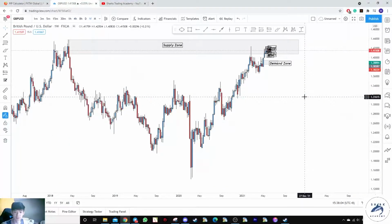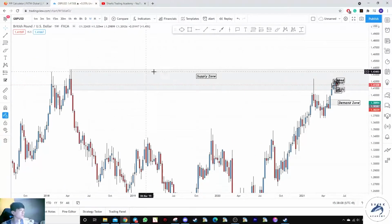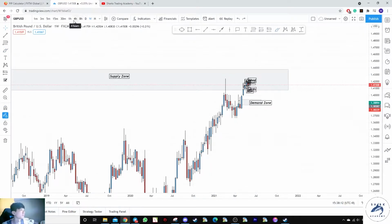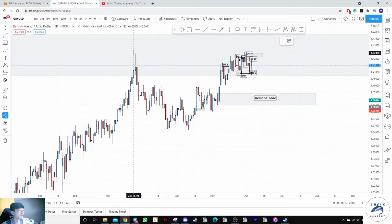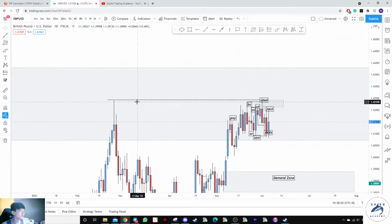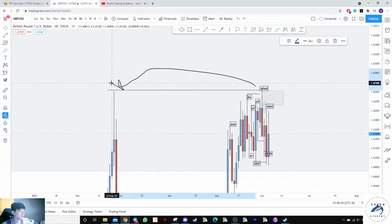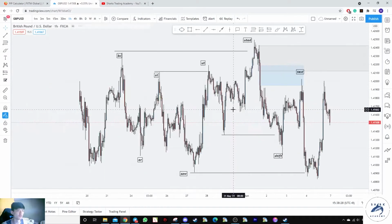So next up, we have the pound dollar. You can clearly identify this supply zone on the weekly time frame. So prices are currently at this level over here. So we drop down to the lower time frame, maybe on the 1 hour. On the daily time frame, you can clearly see this wick over here took out the liquidity lying above here, right? And we are expecting prices to move off from here.